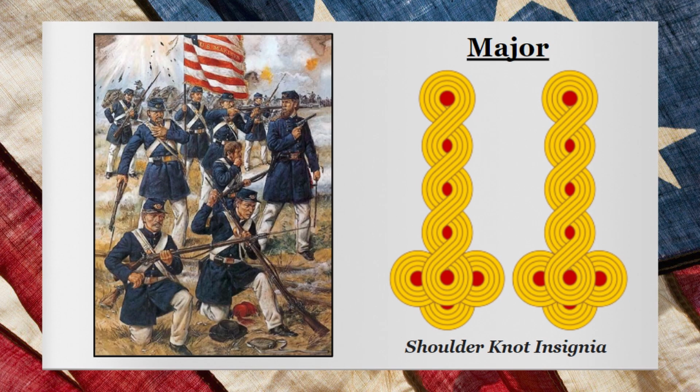The Major was most likely the rank with the most senior command on the field. As previously mentioned, the Marine Corps struggled to maintain a battalion of troops at any time without lacking proper resources. The insignia consisted of a golden oak leaf on the red and gold knotted shoulder board.